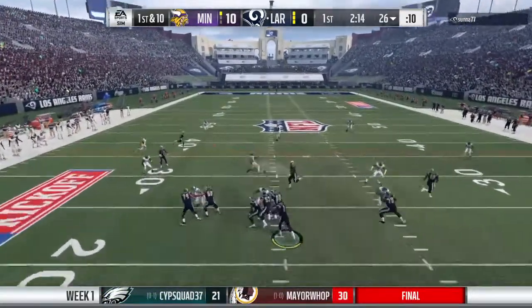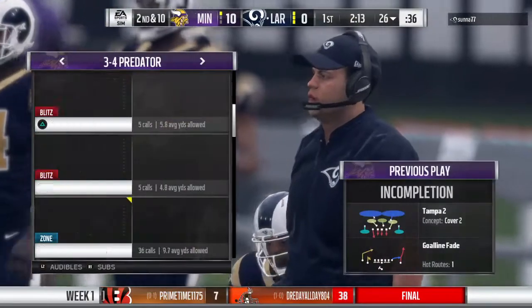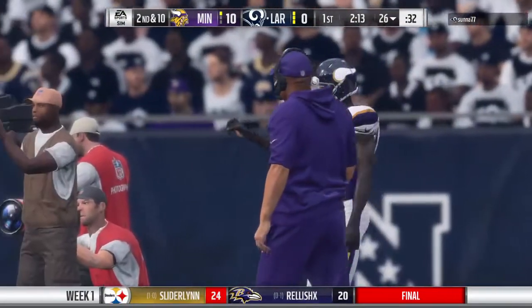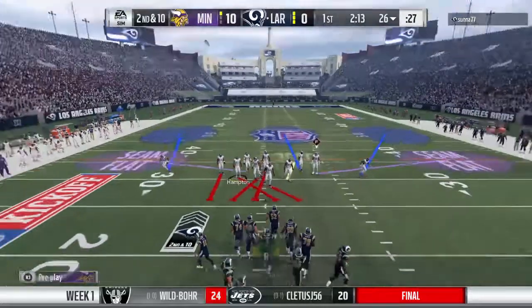Trying to shake off the interception from the last drive. He'll look to throw. He couldn't quite hold it. Got hit. Ball pops out. Incomplete. It's a lot of contact going on there, and in the end, unable to keep 2 hands on the football and bring it into his body. Everything looked pretty good until the finish.